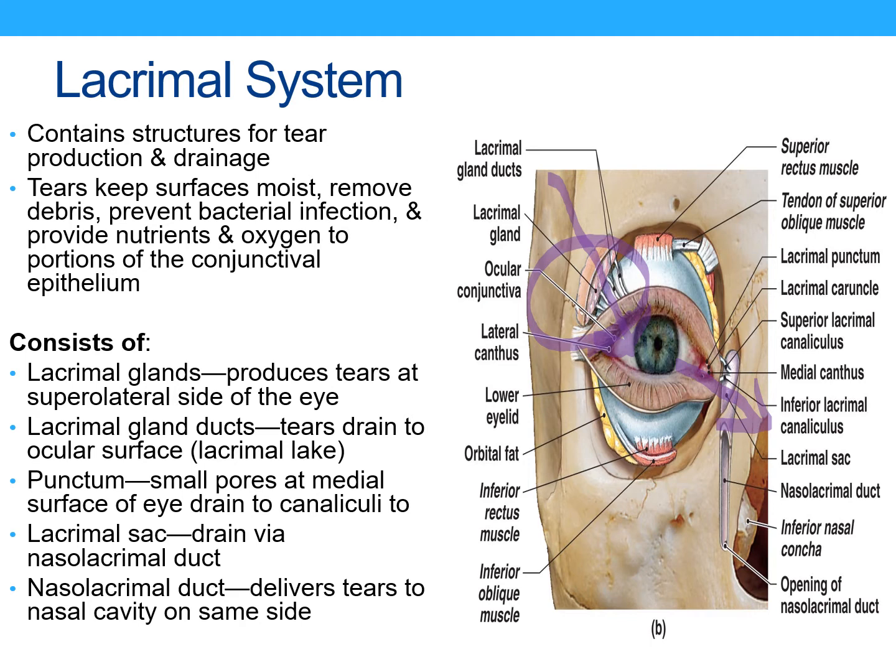And then the lacrimal sac drains through the nasolacrimal duct down into the nasal cavity. So additional tears from the eye get drained out and down into the nasal cavity. So you might notice when you cry a lot, your nose runs, and that is exactly because those tears are actually draining down into your nose.